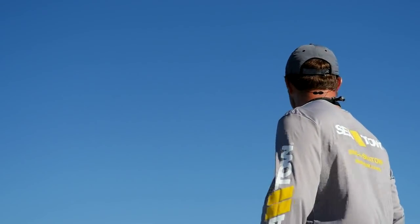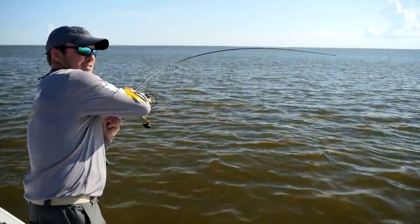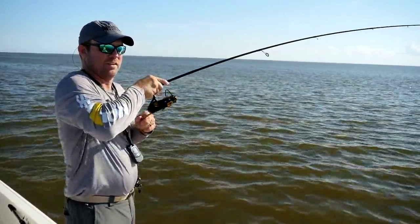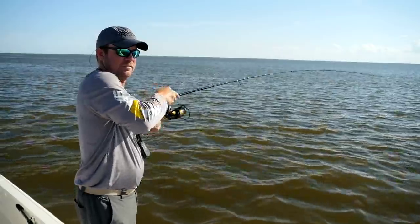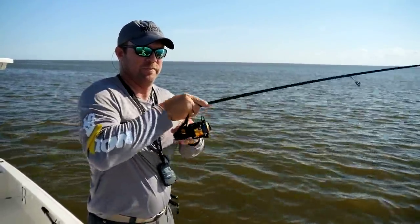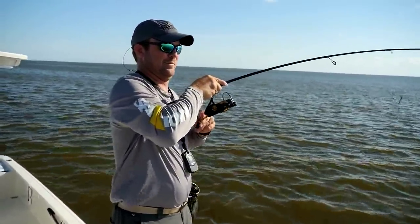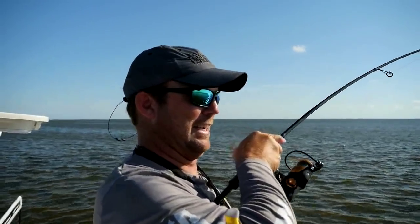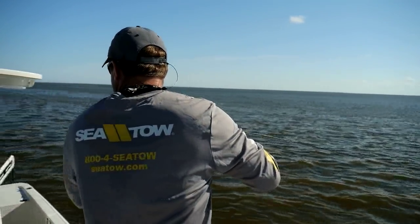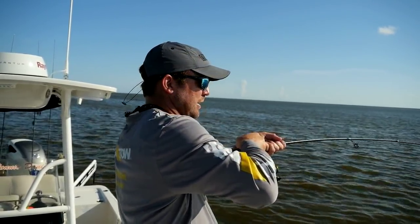Oh, for sure. There he is. He just thumped it. Got him. Oh, that one feels heavy. Yep. That is a big heavy. I wasn't sure for a second. He was swimming towards me. Drop that bait in the live well and it'll stay alive.